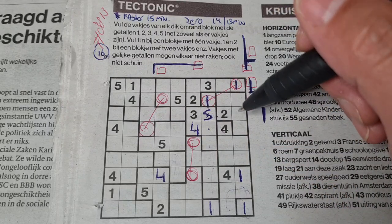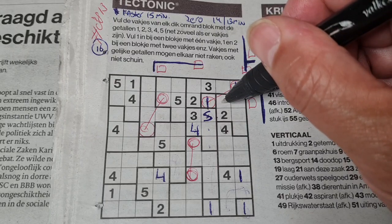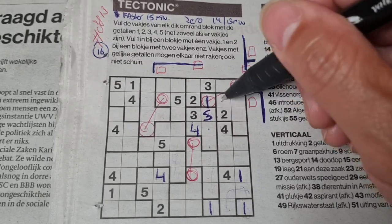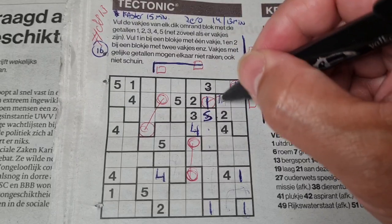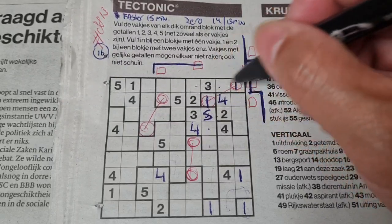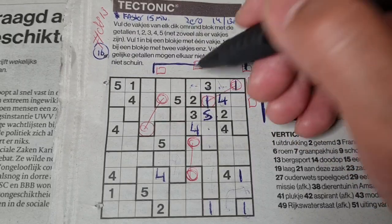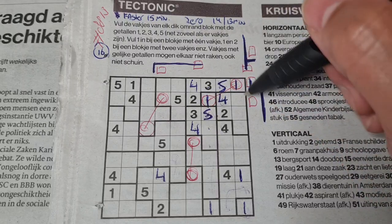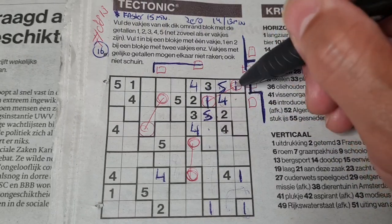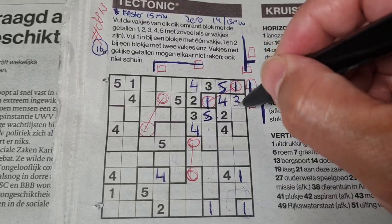Then I think this box should be a 4 because it cannot be a 1, 2, 3, or 5. Yes, definitely a 4. Two numbers are left in this L shaped area for us, the 4 and the 5. We have a 4 there, so no 4 there. The 4 should be here and the 5 goes in there. I think this box should be a 3 because it can't be 1, 2, 4, or 5. Yes, definitely a 3.